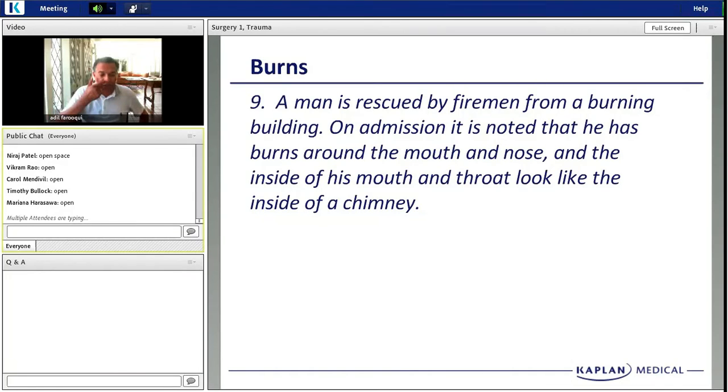Open space burns are better because you're not going to get inhalational injury. In closed space burns, imagine yourself in a closed space where the building is on fire and you can't escape for 15, 20, 30 minutes till the fireman comes to the window, opens it and takes you down and out of the building, because within the building there's fire, you can't use the regular paths of exit.